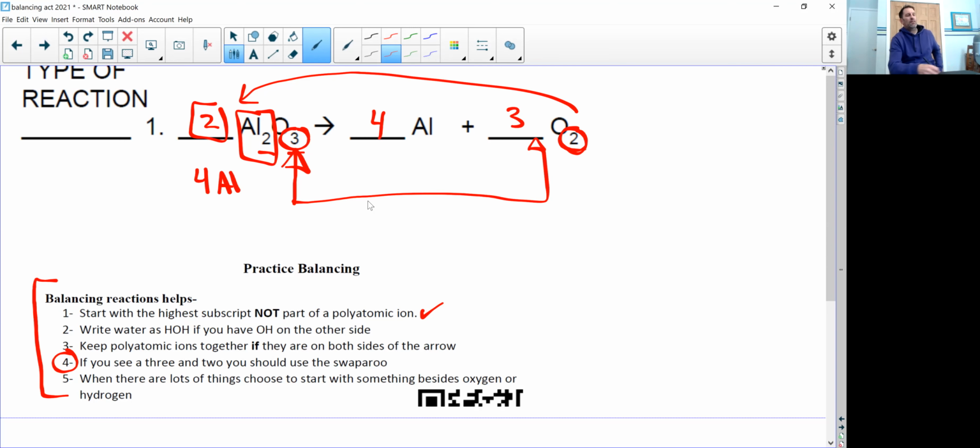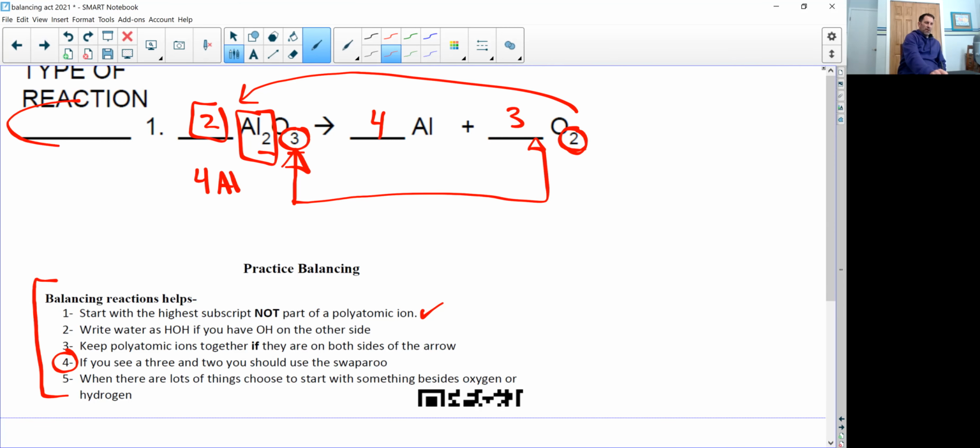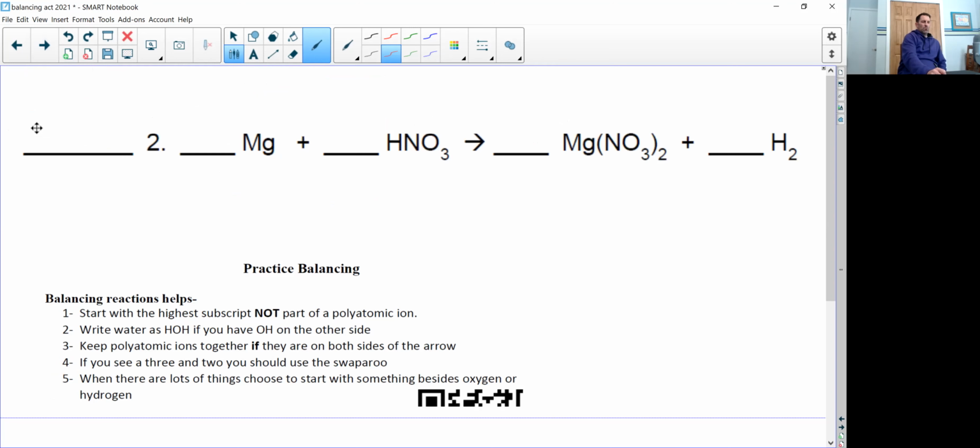So that is an example of one that's fairly simple. Let's dive in and do another one. Number 2. This one's not bad. Will you take, I don't know, 30 seconds and try and solve this one first? When you have this one balanced, and by the way, for right now, don't worry about the type of reaction. I'll teach you that when I get back. So just leave that blank for now. So when you have number 2 balanced, will you check with your lab partner and see if you match?